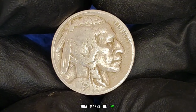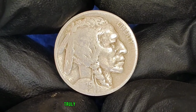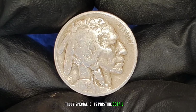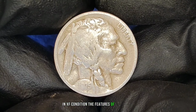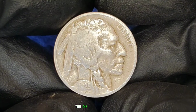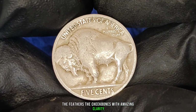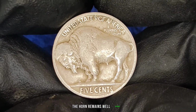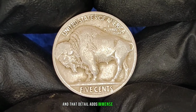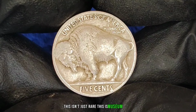What makes the 1925 no mint mark Buffalo nickel in extra fine condition truly special is its pristine detail and historical resonance. In XF condition, the features of the Native American are still sharp. You can see the hair braids, the feathers, the cheekbones with amazing clarity. The buffalo's legs are visible, the horn remains well-defined, and that detail adds immense collectible power. This isn't just rare, this is museum grade.